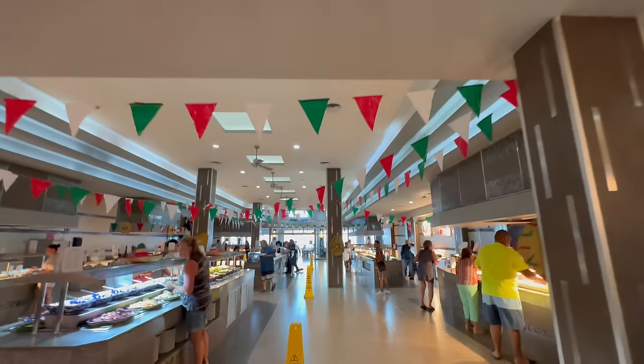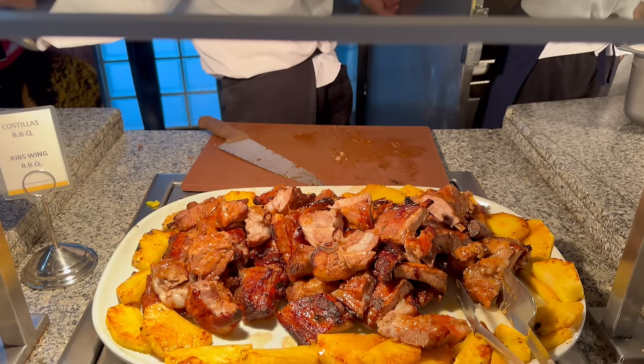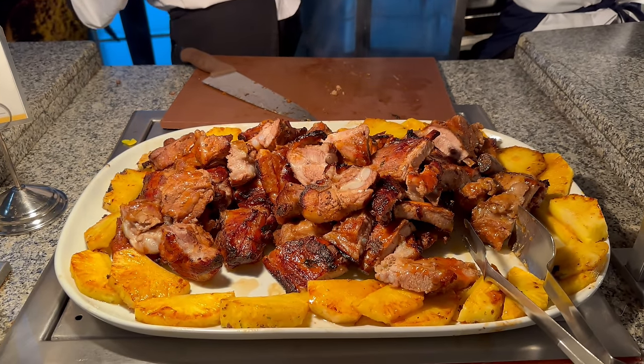These buffets get very predictable very quickly. I would never call Riu food good, far from it, but it's much better than it used to be, especially at the buffets. I think they're making strides in the right direction.